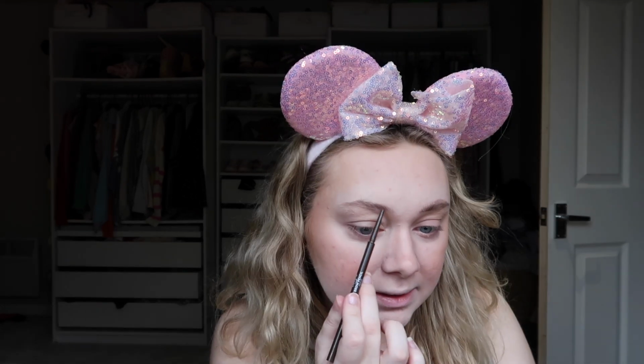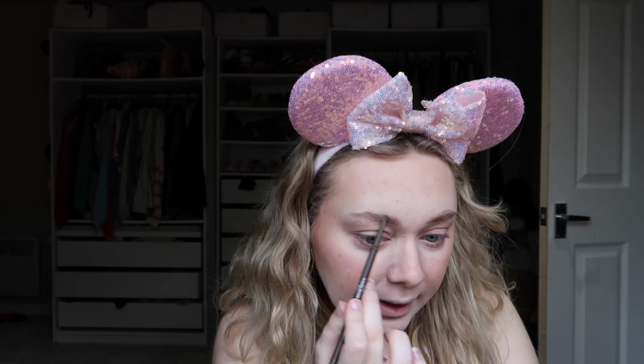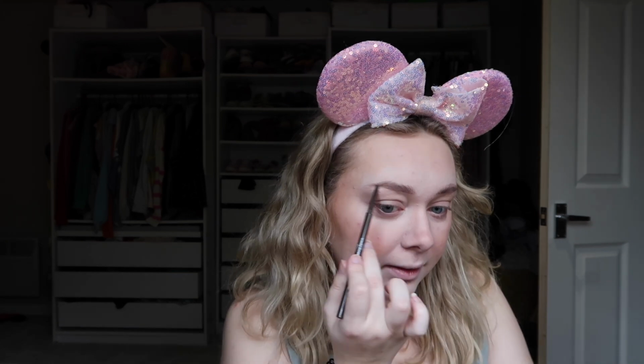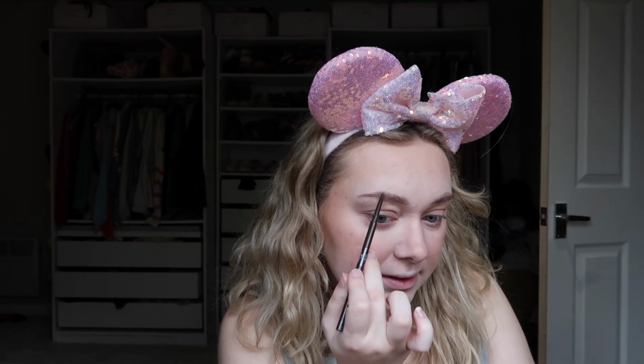So yeah, I really don't do that much to my eyebrows because I want them to look as natural as possible. But I also don't want to look like I have no eyebrows. So yeah. Oh my God. I don't know if it's showing up on the camera, but that is a really good... Obviously, I will show you close up as well at the end. But that is such a good shade match, and the strokes are really, really nice as well.